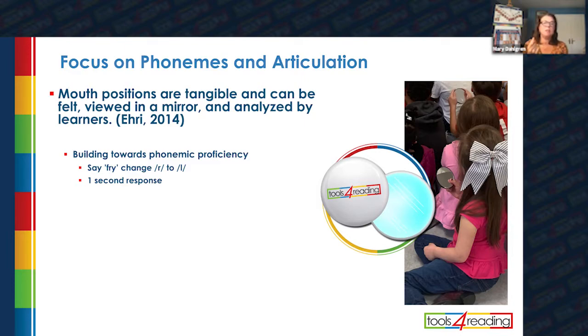We know that phonological working memory, that rapid automatic naming, that's often difficult for our dyslexic kids. So one of the things that we're doing is we're going to build those memory traces and build those retrieval paths so that they can do that more quickly and rapidly. I'm going to do that by focusing on phonemes and articulation, and I'm going to make that part of my daily practice. So this isn't just an intervention, but I'm thinking about, how do I help those kindergarten and first grade students that might not actually have to go for intensive intervention services if we have really good tier 1 instruction?